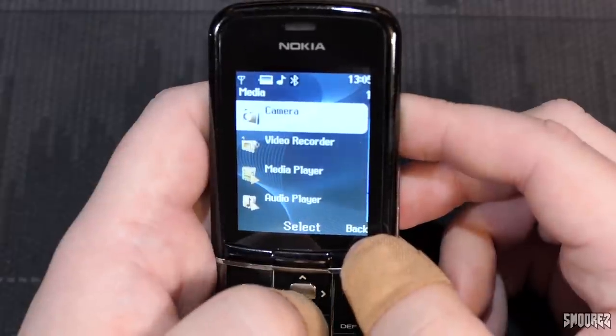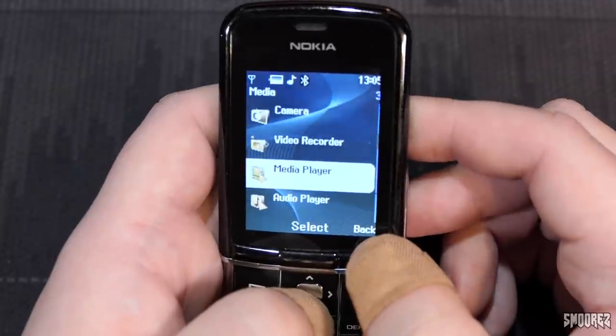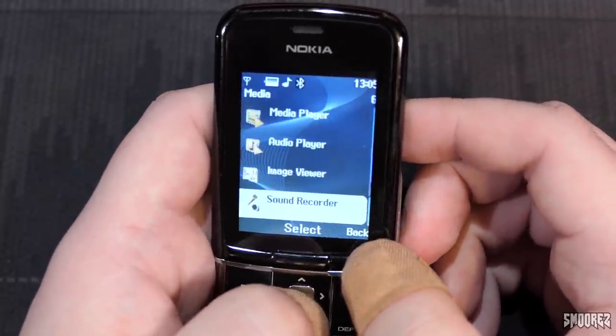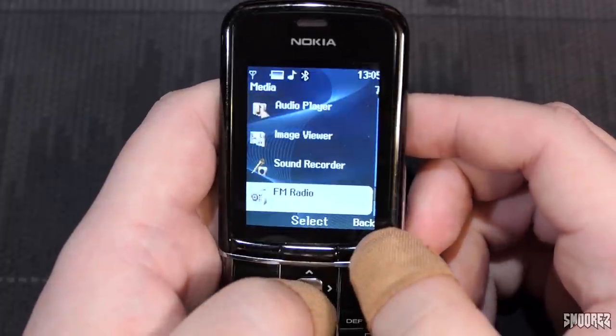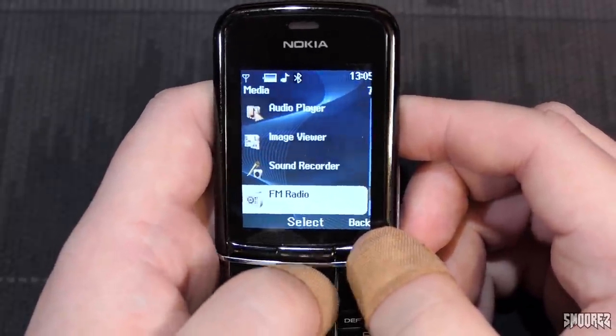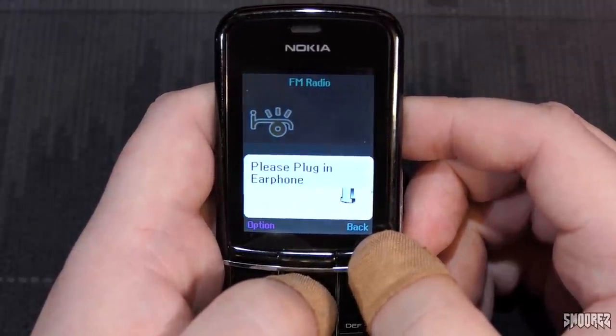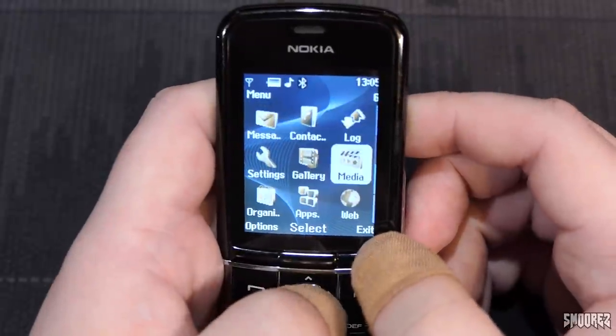In media, obviously, we've got camera, video recorder. We also have media player, which plays your videos. Audio player, which plays music. Image viewer, which shows pictures. Sound recorder, which records sound. FM radio, which is the FM radio. So I wonder if we clicked this, would it work? Please plug in your phone. Okay. All right, and that's basically it for media.